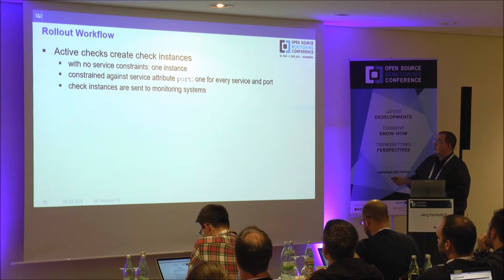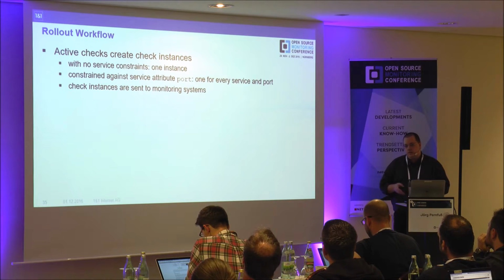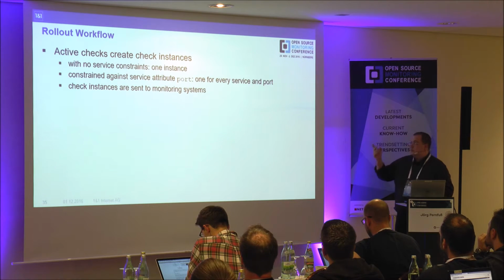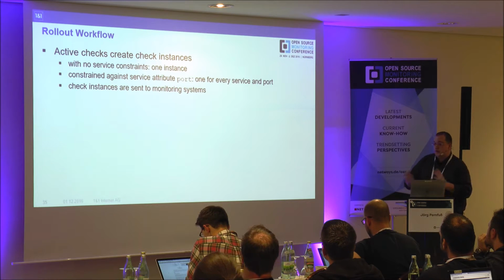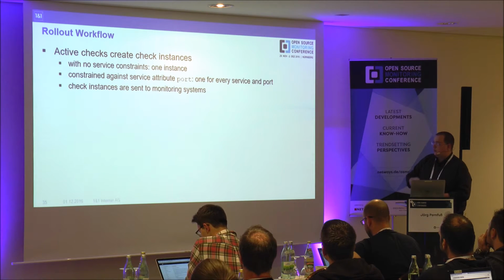If there are service attributes, then the system will build from them. A service property, as we said, can have multiple values for the same key. And the system will then normalize it, so every key has only one value, and it will construct all possible combinations and issue one check for every combination. So if you have a service with 4 ports and you say monitor this port, then it will create 3 checks for each of the ports.